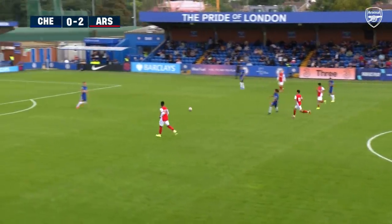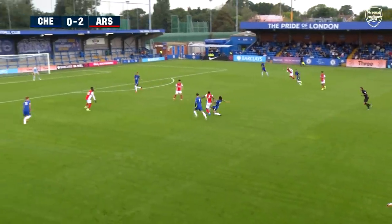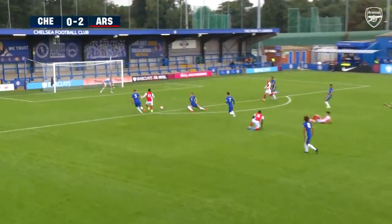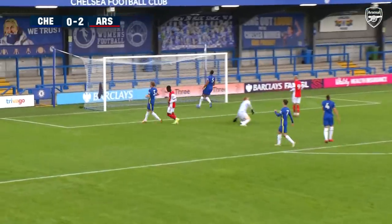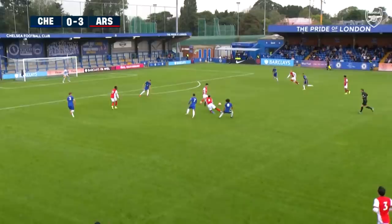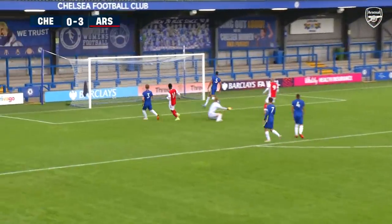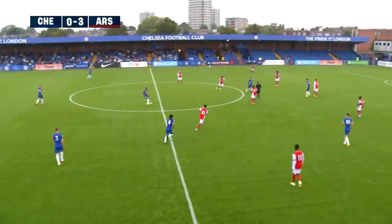Elliot Webster goes back to McClelland, and oh, smart play by Ogumbo and Patino and Balogun. Brilliant, superb Arsenal goal. Look at that first time pass by Patino, and Balogun, well, he doesn't miss.